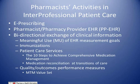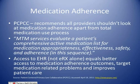Patient care services include our 10 steps to achieve comprehensive medication management. In addition, medication reconciliation and transition of care is extremely important, where we need to make sure we're bringing in our other care settings who might be taking care of that patient for an episode of care. And then when they go back to their home, they're able to share that information and make sure that we're reconciling those medications to optimize medication therapy. Quality care and outcomes performance measures: in the creation of the MTM value set, we'll have standardized codified means to begin to measure the quality and outcomes of the care that we've provided to our patients related to the medication services that are being provided.